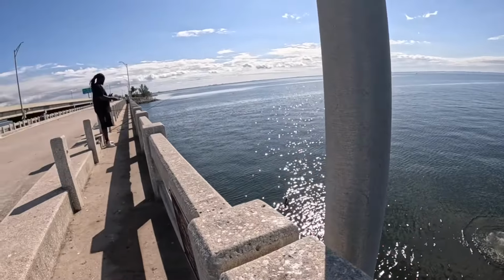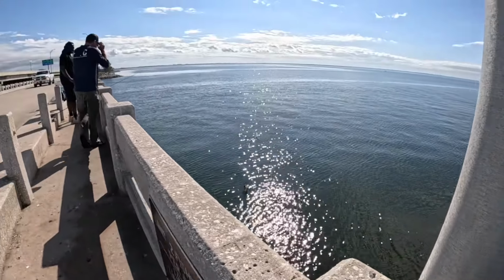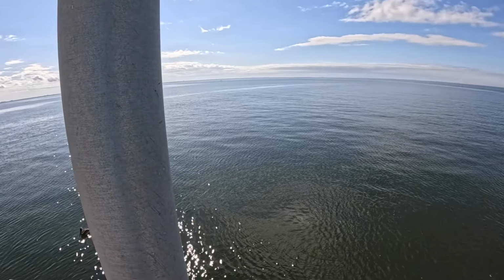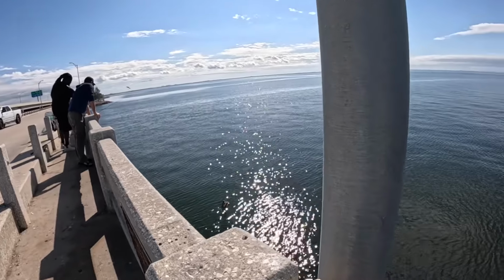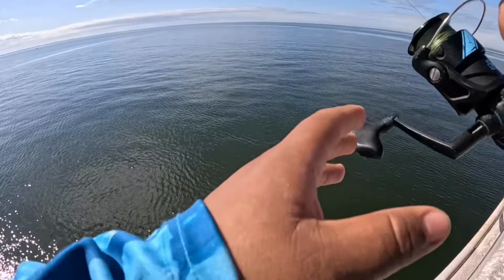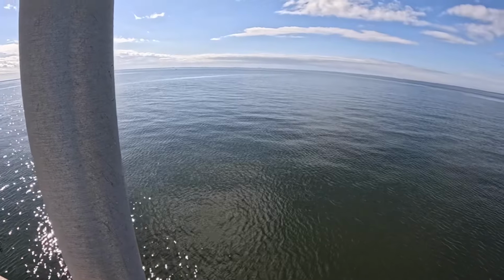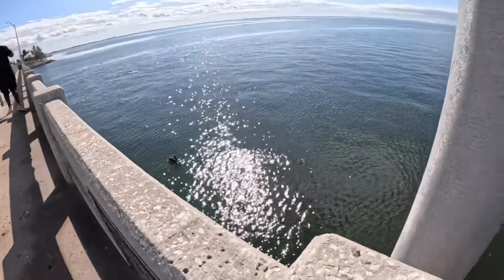Can you still see him? He's right there. He's hanging out the whole time. On the bridge, and he's just been sitting here in front of him like he's found out well. There's a bird in here with some braid. It wasn't us, but you guys can see it.